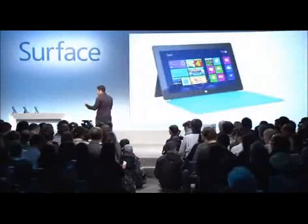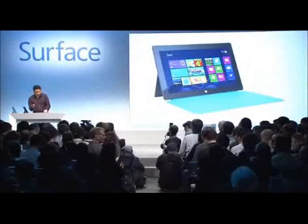Cool. Okay, so I've gone through a couple of tablet scenarios, and I'm trying to make a quick point. And the point is, Surface is an amazing tablet. All the trade-offs we made were to make a great tablet. We made a great tablet purposefully. We made it so you can do all the things that I'm showing you here.